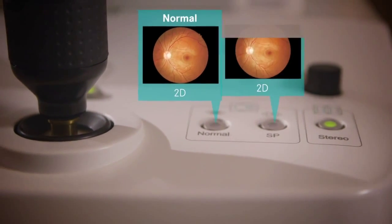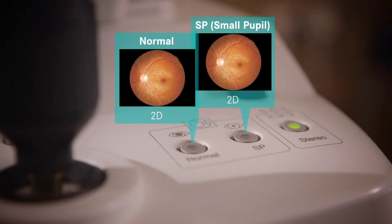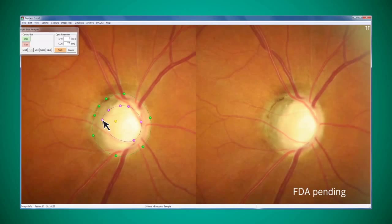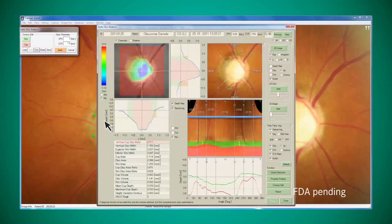Kowa's exclusive optical design also delivers extremely detailed retinal images in a standard 2D image. The integrated 9-point internal fixation target allows for mosaic photography covering a large retinal area. These can be merged automatically or manually in the software. Kowa's optional 3D analysis system offers the clinician various optic disc parameters and detailed analysis reporting for the successful management and monitoring of suspected glaucoma patients.